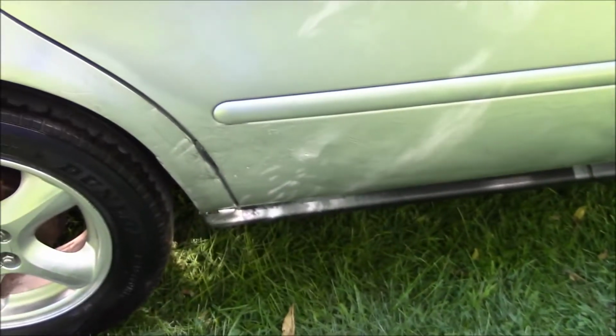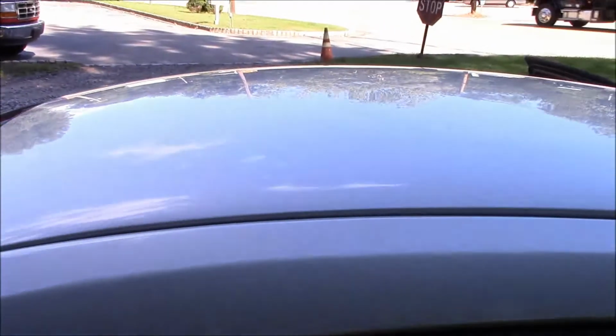All right, this door looks very nice. Oh no, not really. It looks like down here, if you get a little closer to it, somebody attempted to do some body work here. That actually got me though. It's down low, it's hard to see, but I do want to point that out. I don't try to hide anything.